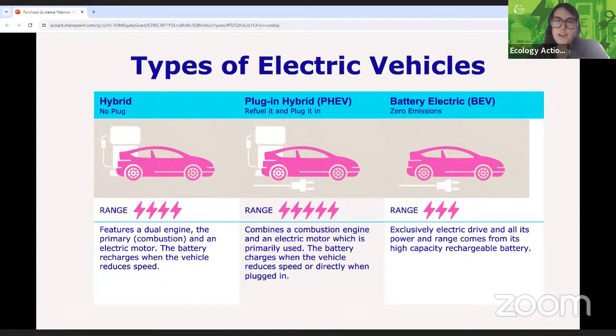And then in the middle, we have the plug-in hybrid, which is combining both the technologies. You're going to have a gas tank and an electric battery.